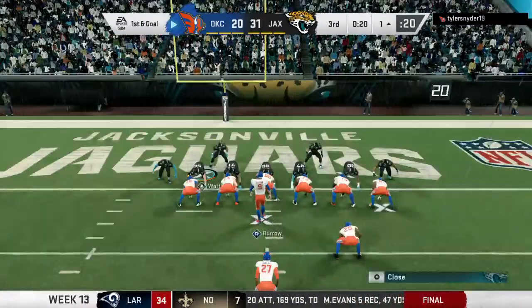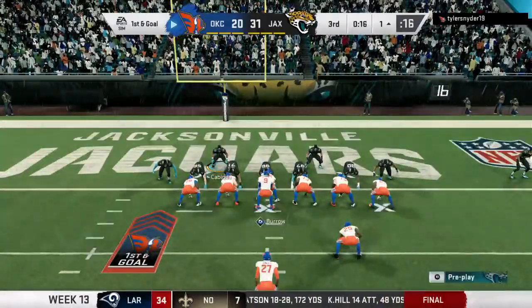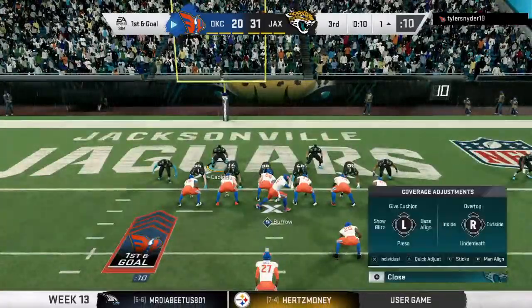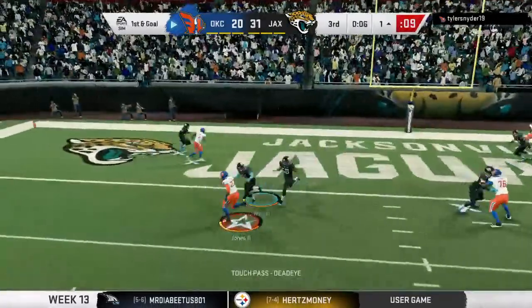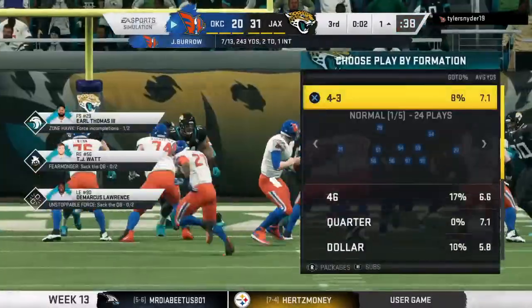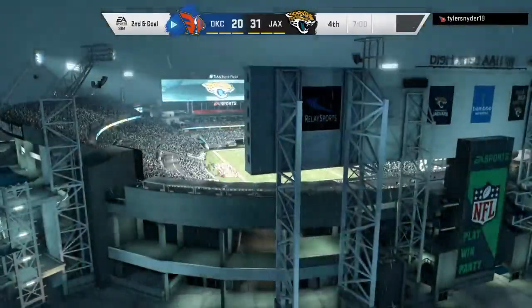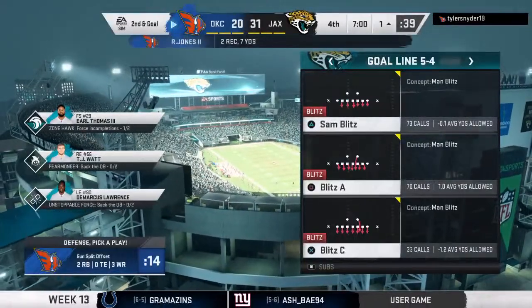First and goal, and they've got to be thinking a chance to get right back into this football game. Hey, Steve 6. He'll look to throw. Jones has it. No gain, and it's 2nd down. He won't be ready. 15-1. One quarter remains here on a Sunday night. We'll return with more after this.